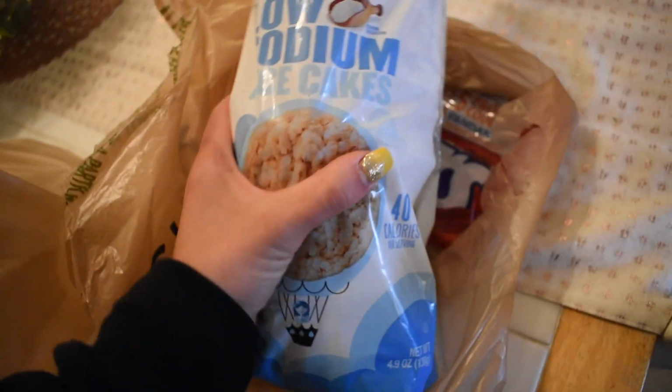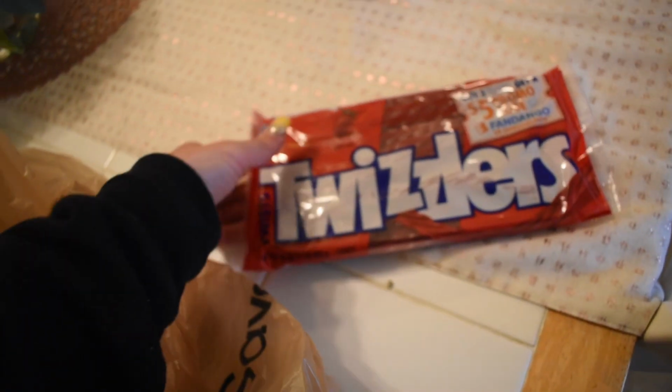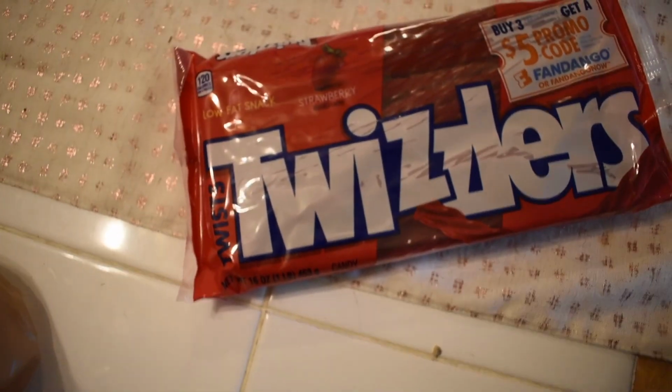It's just a really good, it feels like you're getting a treat. So Kroger brand of that, and because I must be the only anomaly in the world, I have a really hard time getting carbs. So because I have such a hard time getting carbs, I literally bought Twizzlers so that I could hit my carb macro for the day.